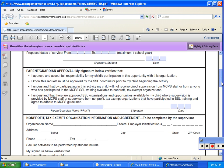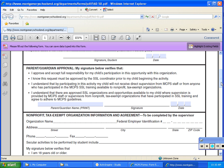The second section is for parent or guardian approval. Their signature verifies that they know you're working with a nonprofit without supervision from MCPS staff.